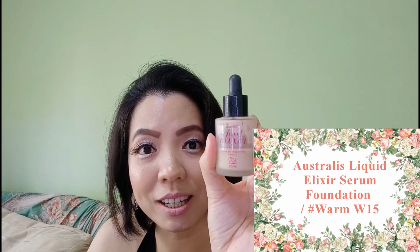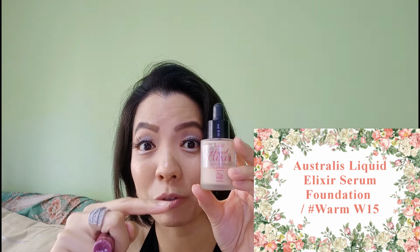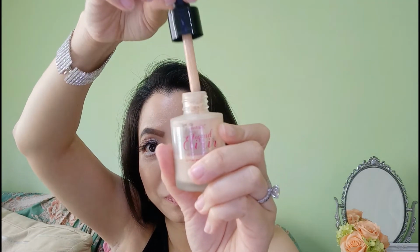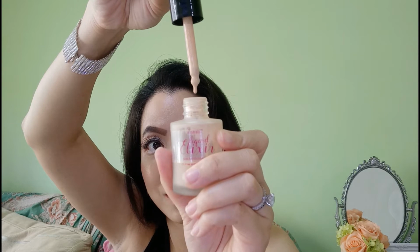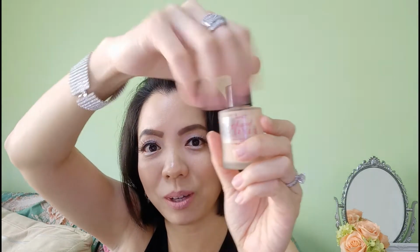Next, I bought this Australis foundation and this lipstick. Actually, I didn't buy this. This is a free gift. This is their Liquid Elixir Serum foundation. Immediately when I received it, I gave half the bottle to my friends because I can never finish foundation. This is super liquidy. It comes with this pump. And you see? This is like liquid. Anyway, I will do a wear test with this, so stay tuned for that.